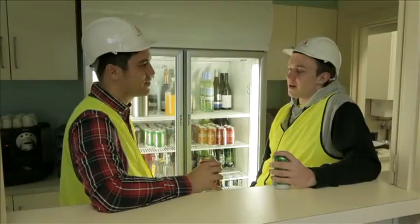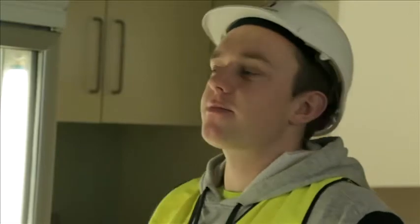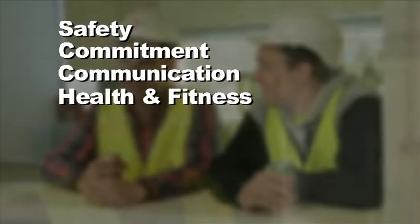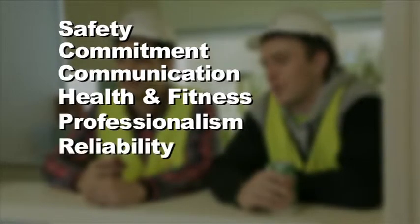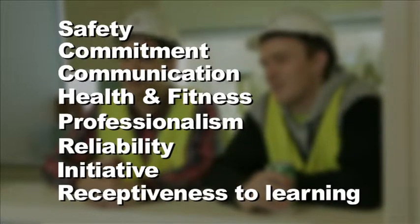Remember, if you're having a few knock-off drinks on a Friday afternoon, drink in moderation and keep the following in mind to help you achieve success in your apprenticeship: safety, commitment, communication, health and fitness, professionalism, reliability, initiative, and receptiveness to learning. The building and construction industry is an exciting industry to work in.